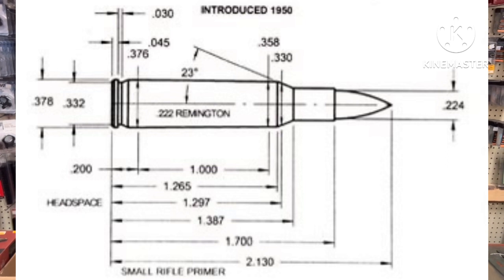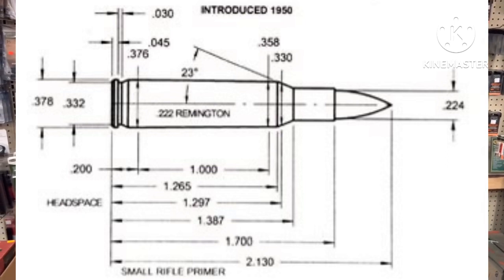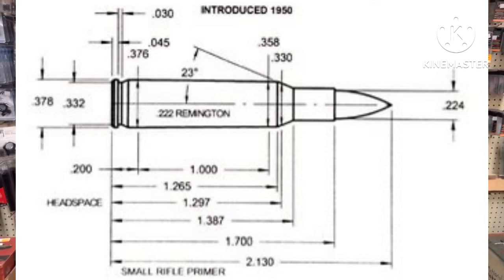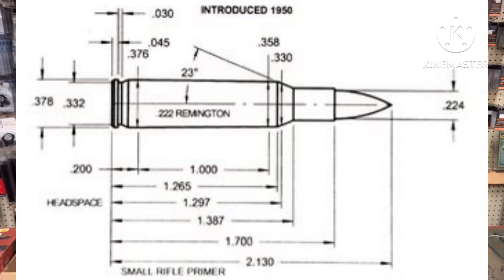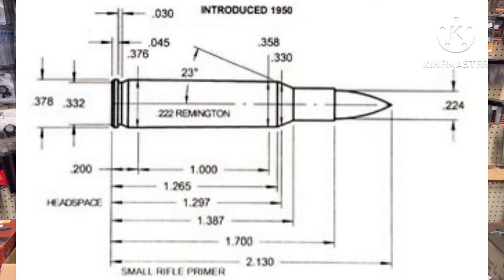The base diameter was 0.378 inches, and it tapered down to 3.57 inches at the shoulder. The neck measured 3.13 inches. Overall length was a maximum of 2.1 inches, or 2.13 inches.